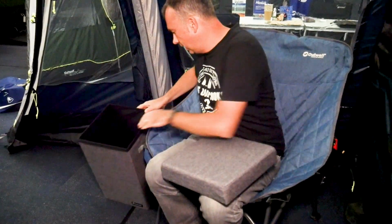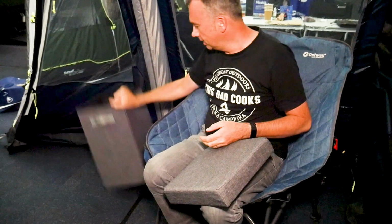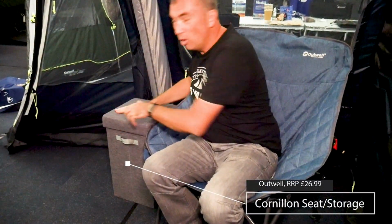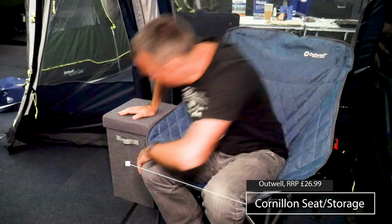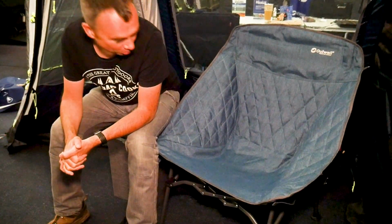Another storage option here. This is Cornillion. This is the tall one. Again, handy little storage. They fold up flat, don't take up a lot of space to bring with you, pop up, and that can be used as another little seat and store. It will take an adult's weight too, so it gives another little option to seat, but also great for storing things, putting things away.